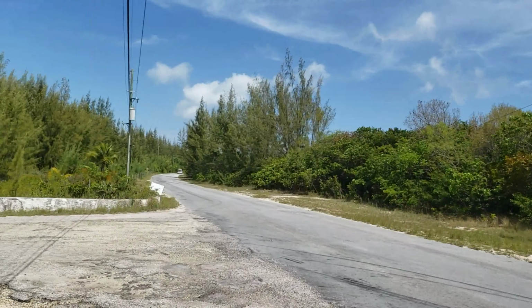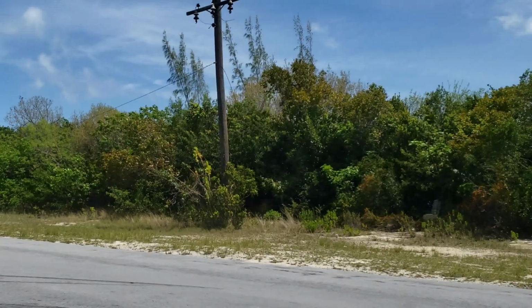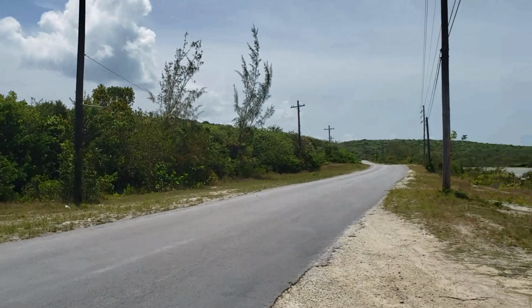Get run over by the speed demons of Eleuthera. Living the same every day. Come run beside on the Queens Highway.